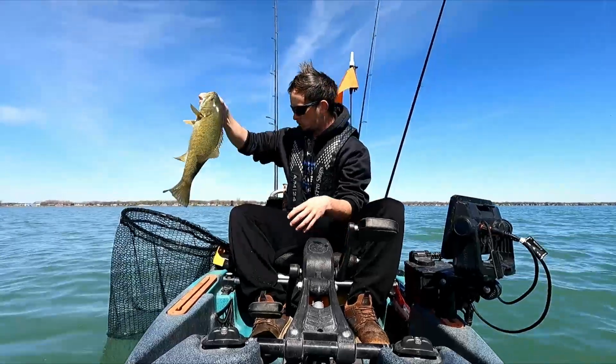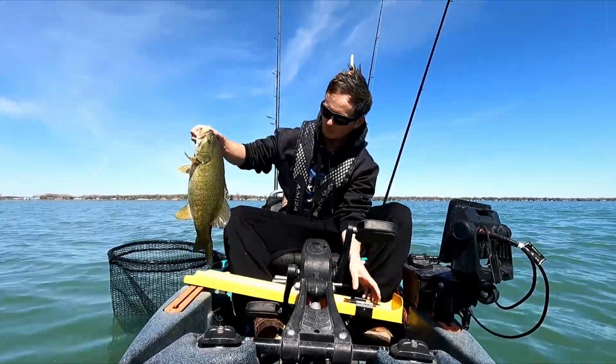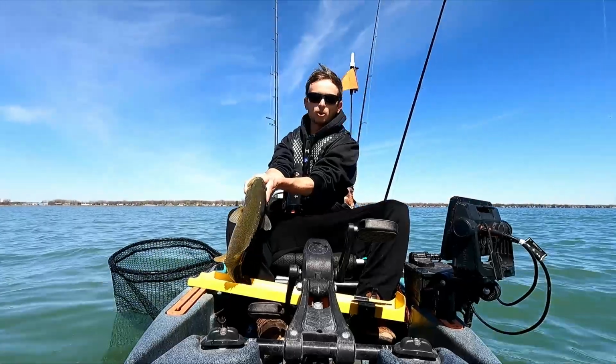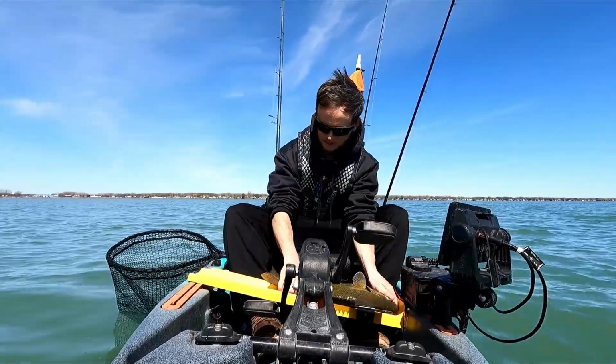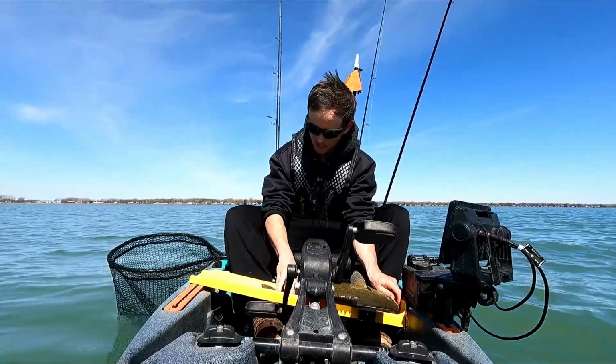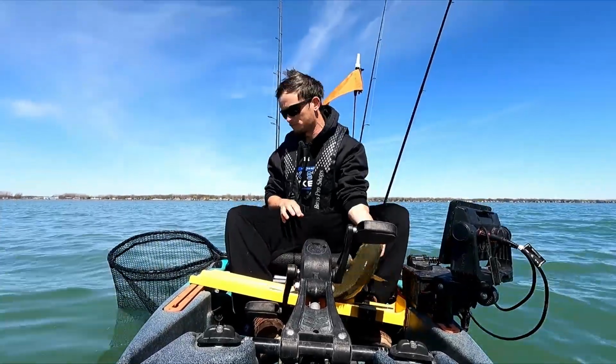Might be a 20-incher. We're about to find out. 20, I'm going to be ecstatic. It'll be my first 20 of the year. Should probably be pushing 5 pounds. And we are sitting at, no, 18 1/4. I'm going to throw it back in the net and we're going to get a weight real quick.